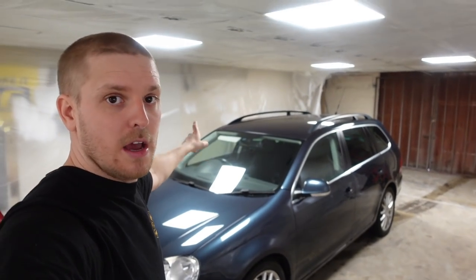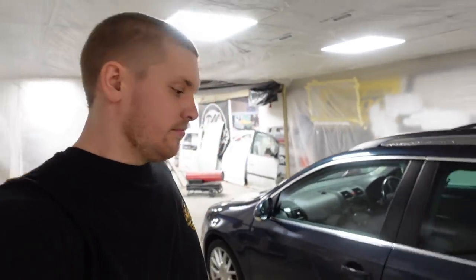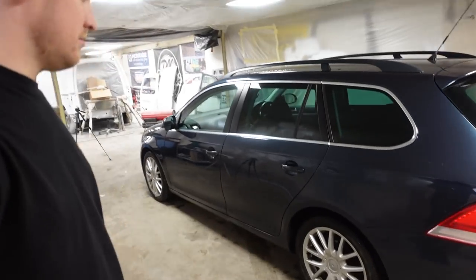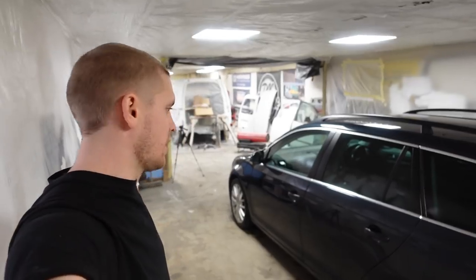Now the fronts are okay. The fronts you can reskin, it all just bolts on. But the back doors have got to be a complete door. So yeah, outside, I think they're the GT wheels, and it is what it is. It's just a Golf Estate.